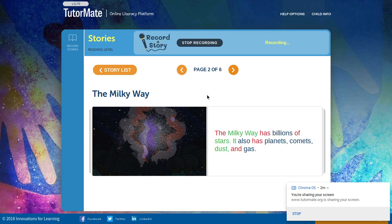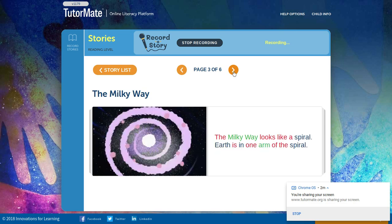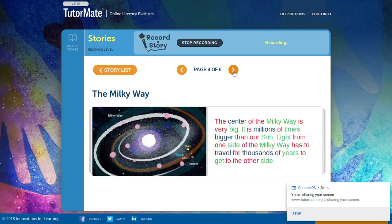The Milky Way has billions of stars. I find that pretty amazing. The Milky Way looks like a spiral, and Earth is on one arm of the spiral. The center of the Milky Way is very big. It is millions of times bigger than our sun. Light from one side of the Milky Way has to travel for thousands of years to get to the other side. So that's pretty hard to imagine because light travels pretty fast.